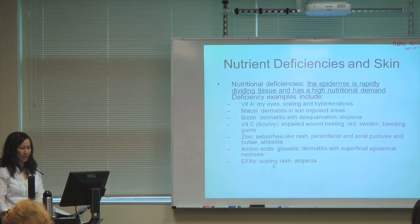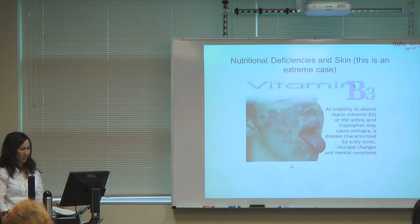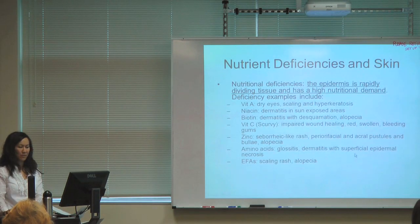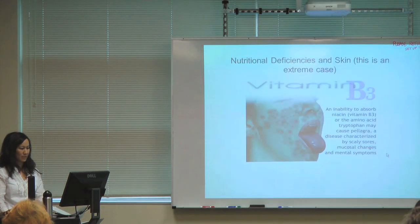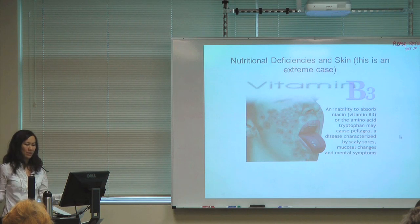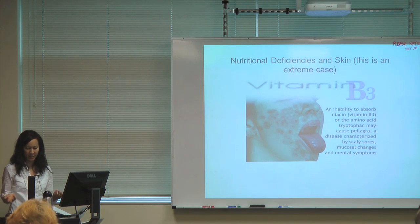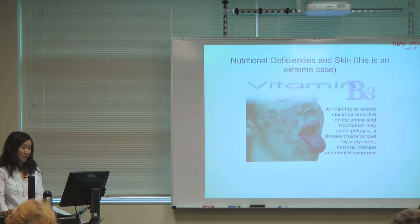EFAs are a common one. EFA deficiency can lead to a scaling rash, which is pictured here, et cetera. But before you diagnose yourself, of course, be seen by your doctor and figure out the cause before just trying a supplement. It's really rare to see this one now, but B3 deficiency can lead to a condition called pellagra. Back in the day when this was more common, it was characterized by the 4 Ds: diarrhea, dermatitis, dementia, and death. But the skin lesions look like that.